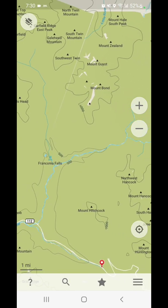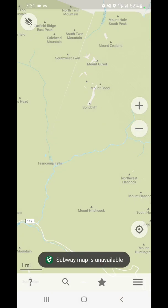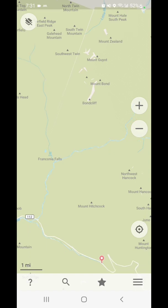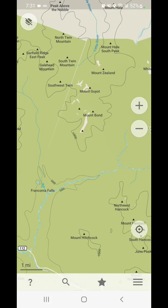On the top left, there's layers. I just turn the layers off. If you press it, you can choose between terrain and subway. Now, subway is not going to work if you're in an area that doesn't have subways. You're going to get this message, subway map unavailable. However, if you live in the city or a heavily populated area that has subways, then you could turn that layer on. For hikers, though, the terrain is probably the layer that you're going to want to use.